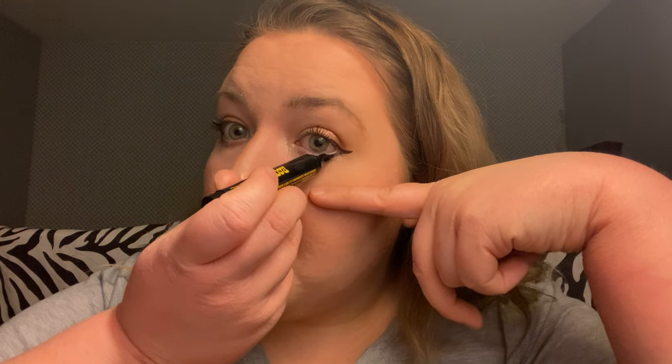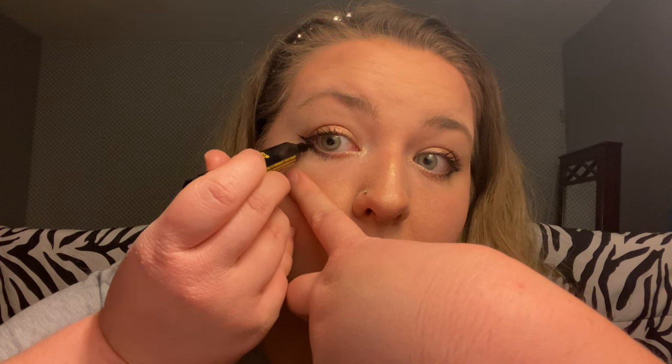I don't advise you to use your saliva to fix your makeup, but you know, it's just what I do. I literally can't do thick eyeliner, or else my whole eye would be blocked out. And I know I didn't go on the waterline, but I did that on purpose. I don't like going on the waterline because it gives me an even more weird shape.